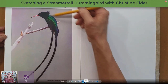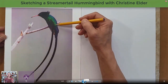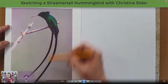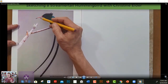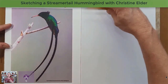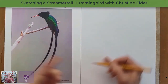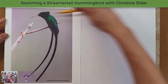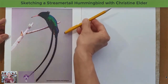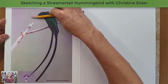Okay, so we have looked at this species a little bit already, but what I always do first is I'm just air drawing around the bird to make myself look at the various parts. And then I will start measuring. I'm going to measure the length of the head here, and place that on the paper first. You're going to notice I do a lot of this measuring, and I'm going to start out really lightly. So I'm just making a mark that shows how long that bill and that head is.